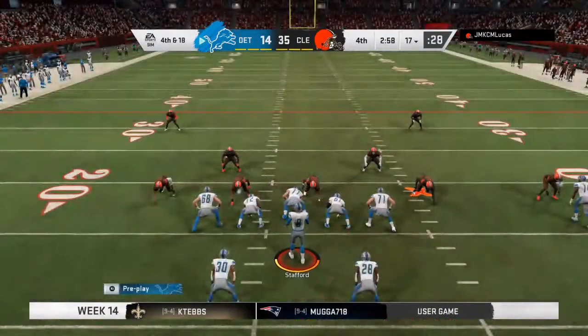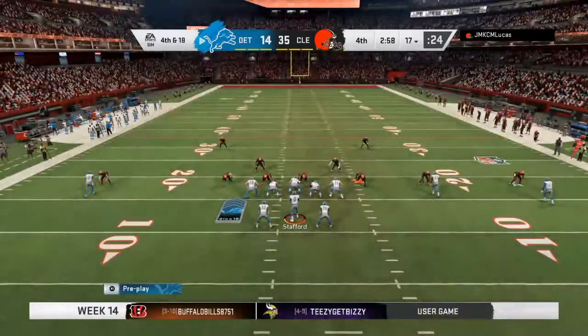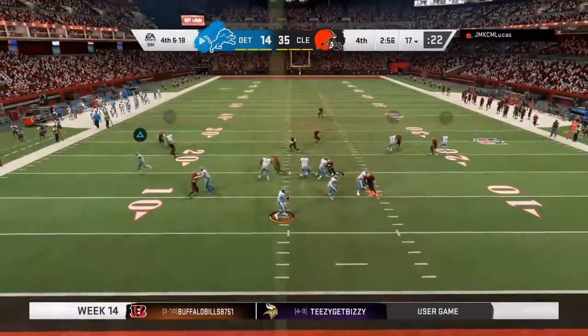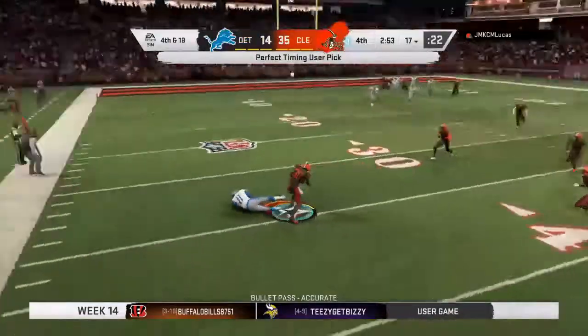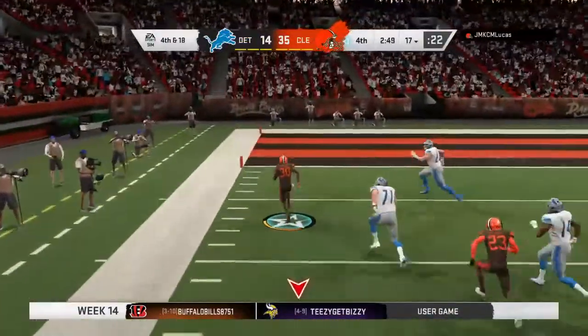A critical one here if they're going to have any shot at this thing. So they'll go for it on 4th down. Lions go for it on 4th. It's Stafford. And for a 3rd time tonight, he's intercepted. Picked off near the 34.